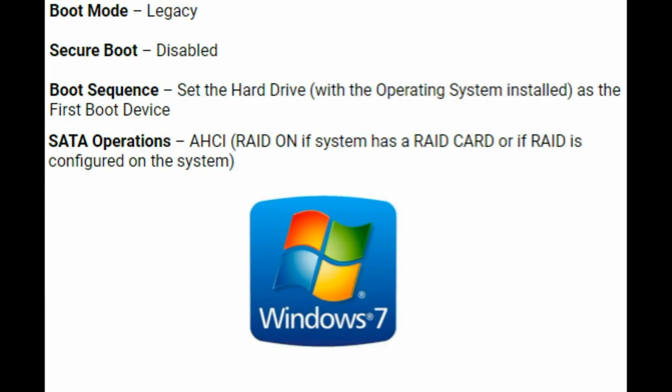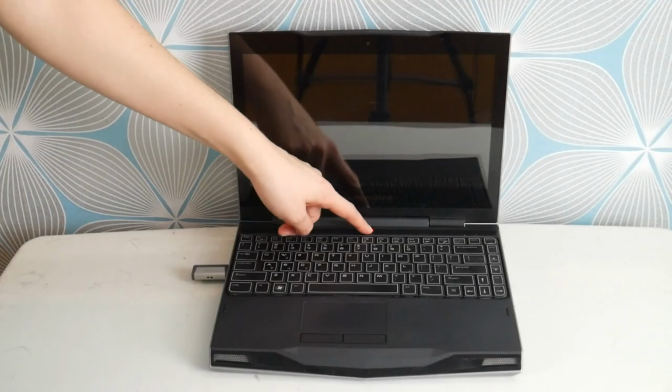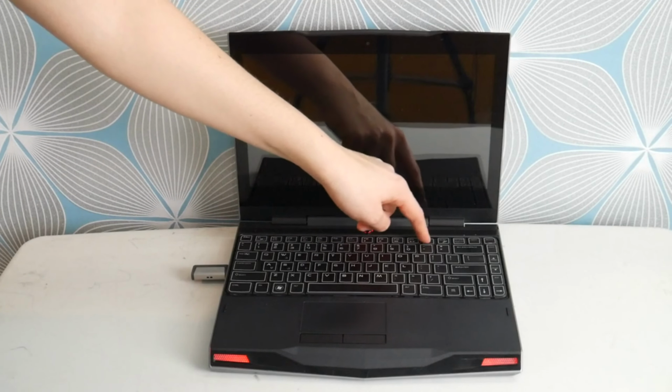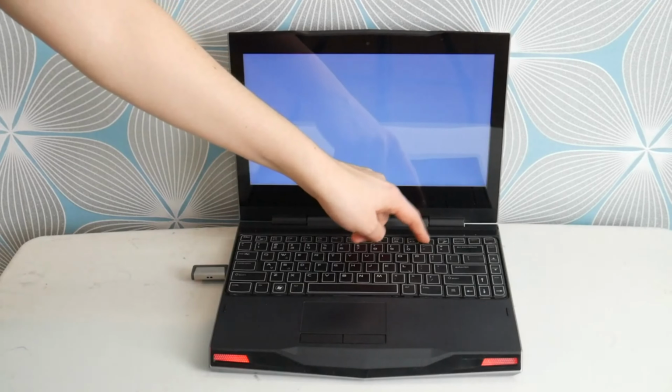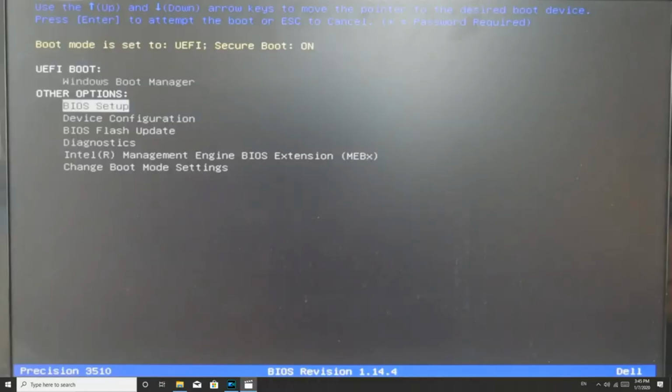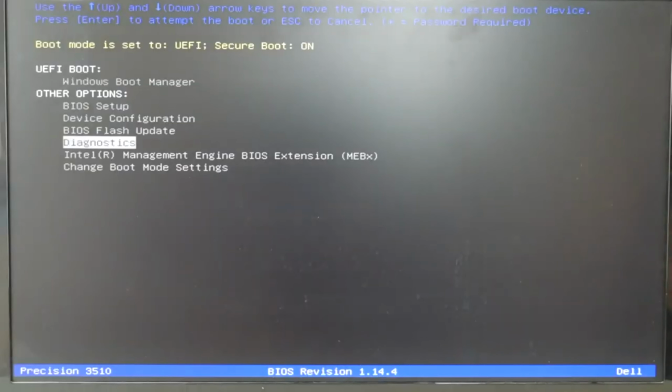The next step I would do as a Dell trained technician is I hit power. I would tap on F12. Alright, let's zoom in. Boom. And I would arrow down to Diagnostics. And I would run a quick built-in scan.